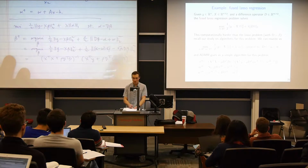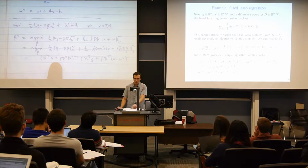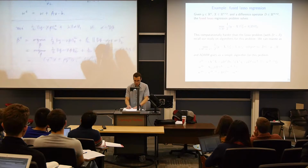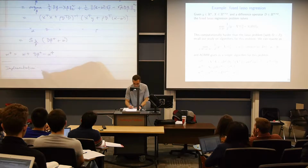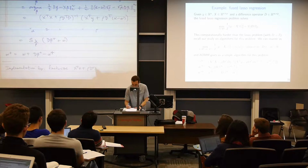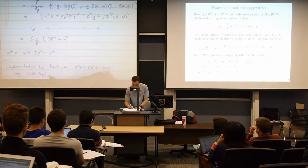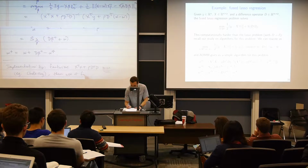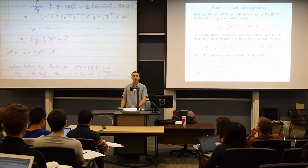If x is dense, then this is going to be a full linear system solve in a dense matrix. But we could do something that's commonly done. We could compute a matrix factorization of this. So an implementation tip is factorize x transpose x plus rho d transpose d once. So just compute a Cholesky, for example, of this matrix. Once at the very start, first iteration, and then use that Cholesky for all the beta updates. That's going to be much faster than recomputing a Cholesky at every step. And because this matrix never changes, that would be helpful. It's only the right-hand side that changes over iterations.